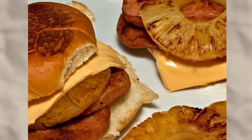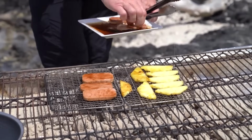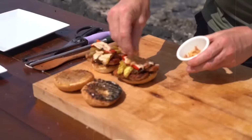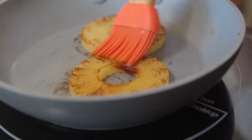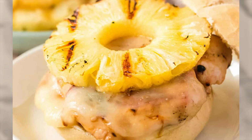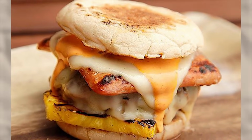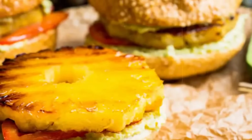This sandwich pairs crispy fried slices of Spam with sweet, slightly caramelized pineapple rings, layered between toasted bread for a perfect flavor contrast. Often finished with a swipe of mayonnaise or a slice of cheese, it reflects the growing Hawaiian influence on American cuisine, especially after Hawaii became a state in 1959.